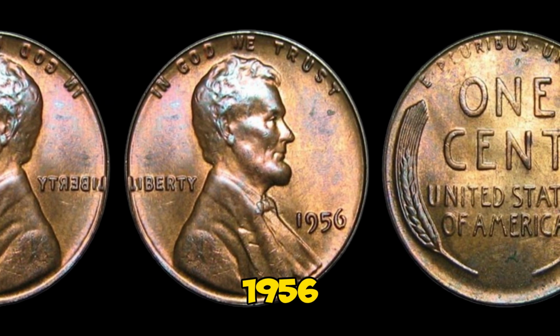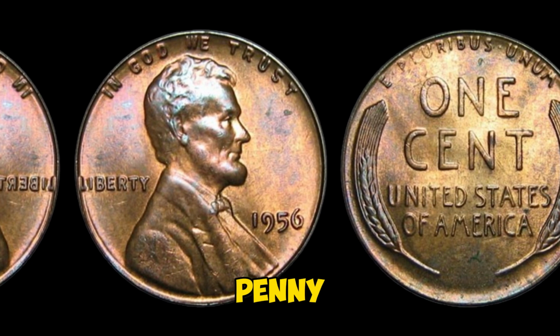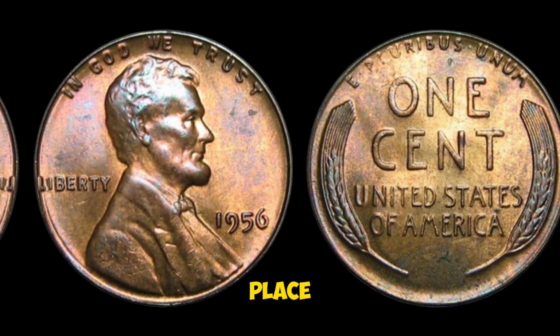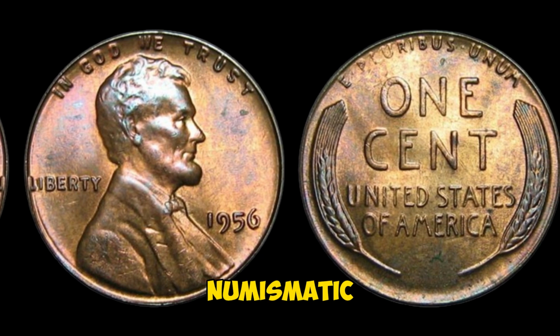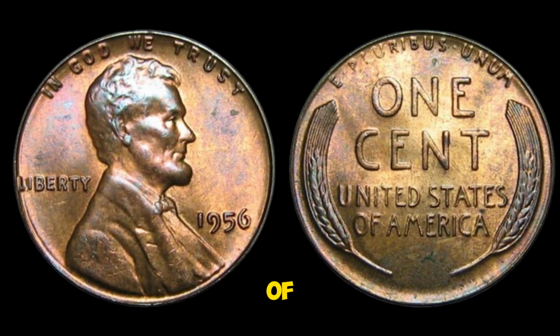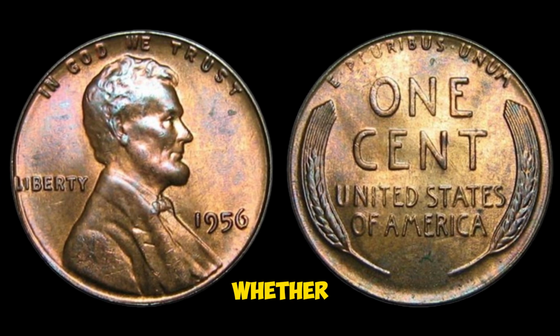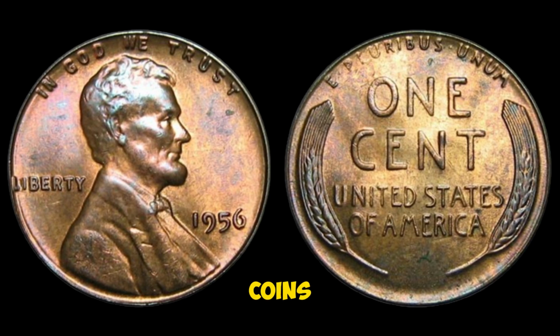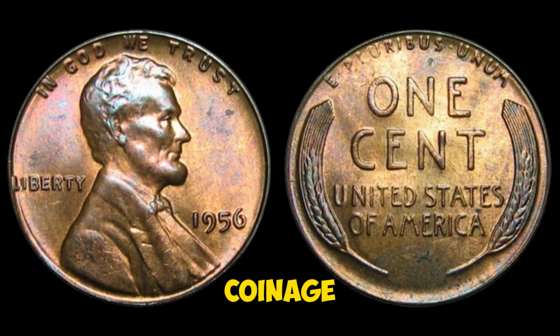Collectors prize the 1956 D double die penny not only for its value, but also for its place in the rich tapestry of American numismatic history. Owning one of these coins is like holding a piece of history in your hands. Whether you're a seasoned collector or just starting out, knowing about coins like the 1956 D double die penny can help you build a more valuable collection and appreciate the rich history behind American coinage.